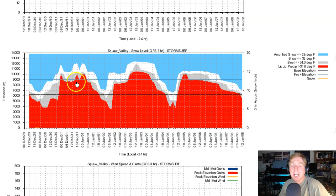Snow levels are actually pretty high. Look at this. The reds would be liquid precipitation. This is the bottom of the squall, and this is the top of the squall. So you get into the new year. If there were precipitation, it would be rain. It dips down, so a warm pattern indeed.